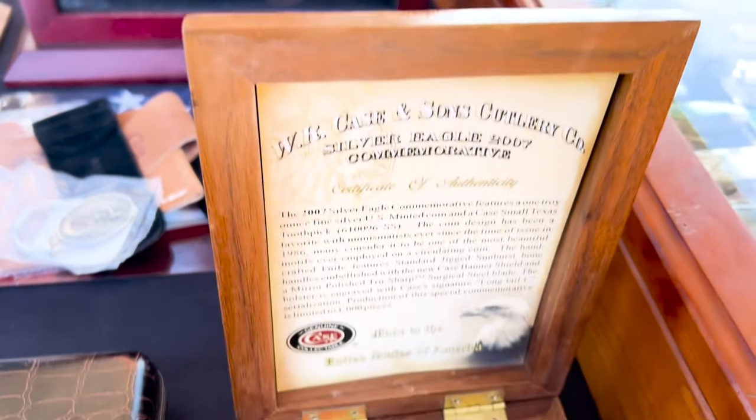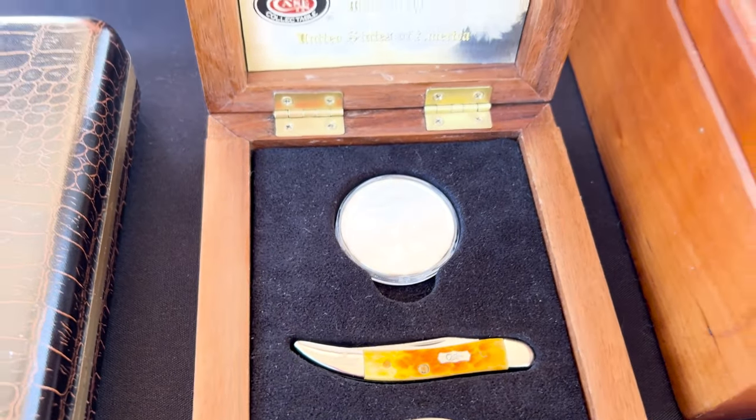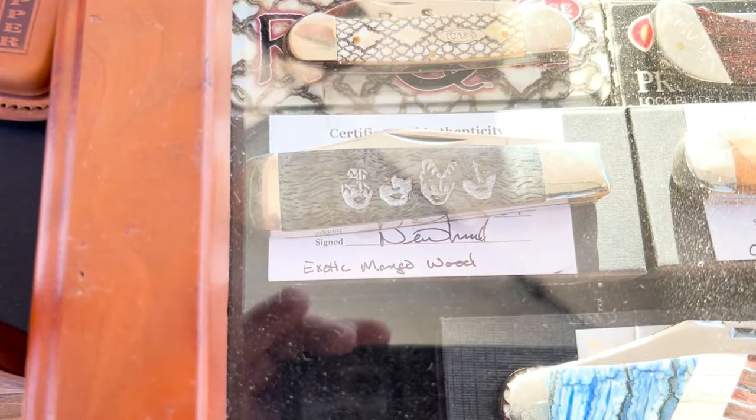There's a silver eagle commemorative set. Wow. And then we got some more specialty stuff in this case here. Check out the Mammoth Mike. Y'all know we like the Mammoth Mike stuff. Check this out. Kiss. Mike.